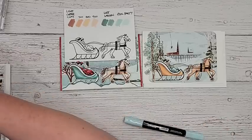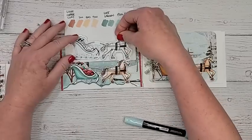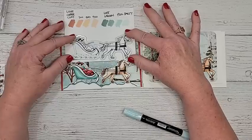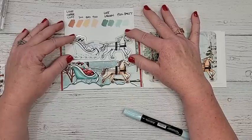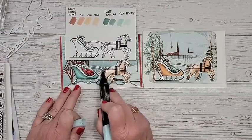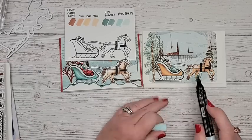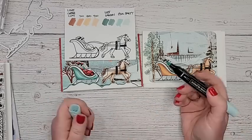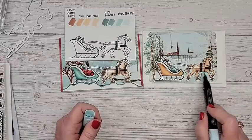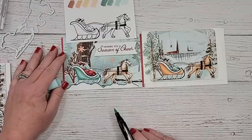The die, let me show you because it's just sort of a big outline. Okay, so the die is going to give you an outline around the horse, around the sleigh, and in between here and here. Do you see all that white paper? So do you see the difference on this one? I took my light Pool Party and I lightly colored in all that white so that you do not have the white outline around those.